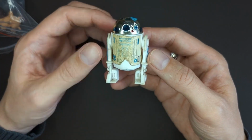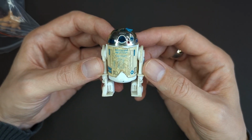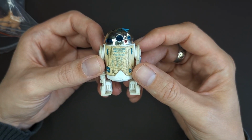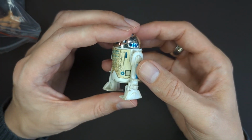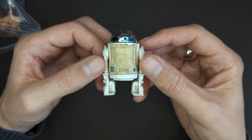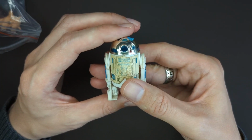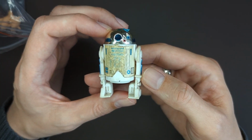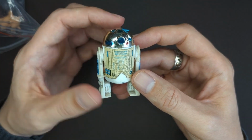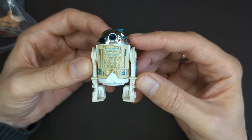So here we have R2-D2, the astromech droid, and C-3PO's companion. And like C-3PO, he appears in all the films in the Star Wars saga. Or Skywalker saga, I should say. He is, of course, a lot bolder and, I guess, more courageous and heroic than C-3PO.